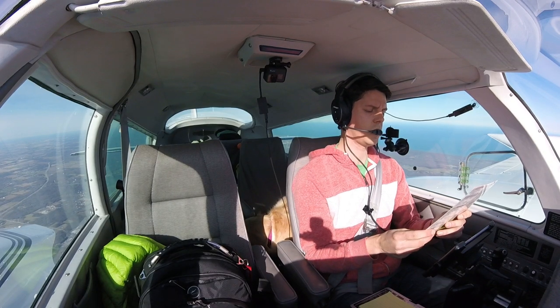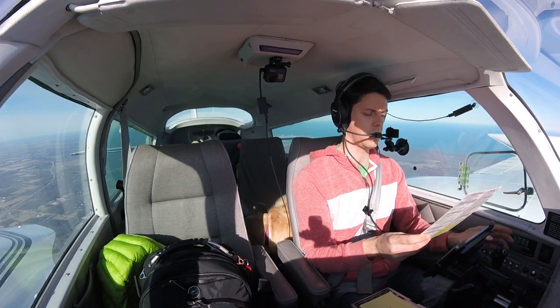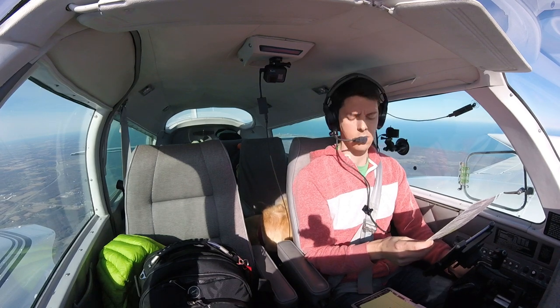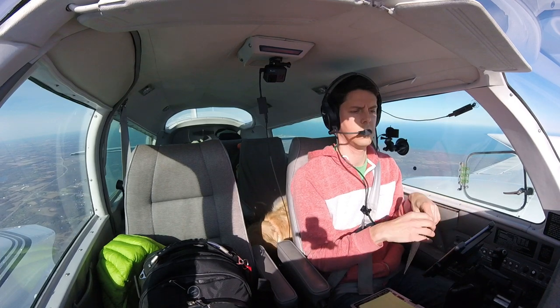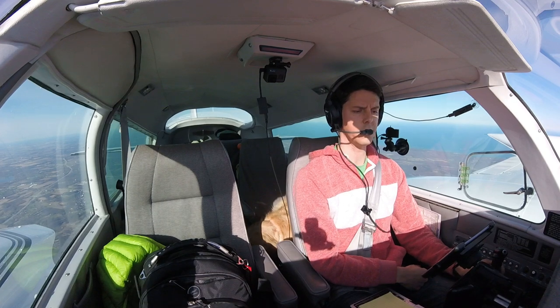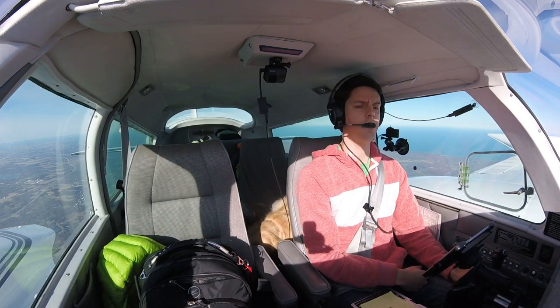Okay, let's go through our cruise checklist. Throttles are set, props are set, mixtures set, fuel pumps are off. Instruments are set, and we've got our fuel on the mains, left and right, so we're good. Showing just over 40 minutes to Troy, Michigan. Happy snoozing in the back.